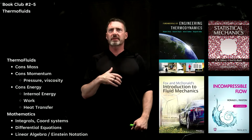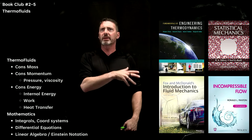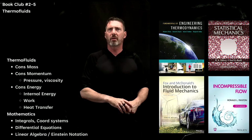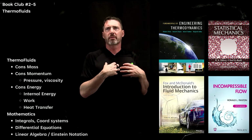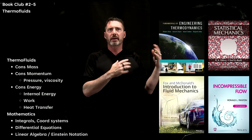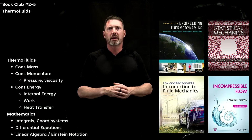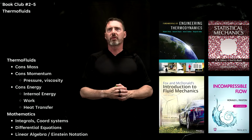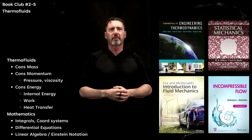And the 4 books that I'm going to do book reviews on, and also you can find your own. Honestly, all of these topics are well covered in any undergraduate book. But for where I'm going to get my high-level thoughts from, it will be Engineering Thermodynamics by Moran and Shapiro, and they've added a couple new authors. Fox and McDonald, kind of a classic fluid mechanics book. These are the 2 I used to teach with as a professor.